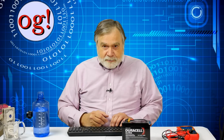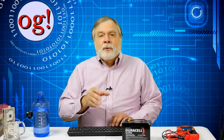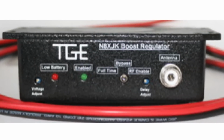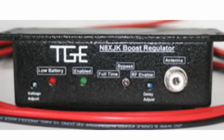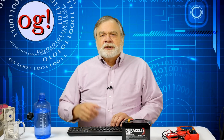So, I used a commercially available voltage booster designed specifically for this use case. MFJ makes one, the MFJ 4416C. However, mine is a TG Electronics booster and boosts the 12 volts to 13.8 very nicely and has been completely trouble-free since it arrived. You'll want to install some monitoring devices such as battery voltage, charge current, discharge current, and so on.